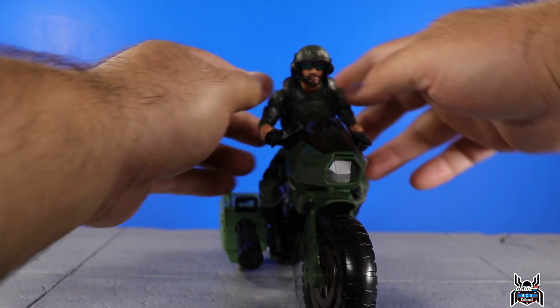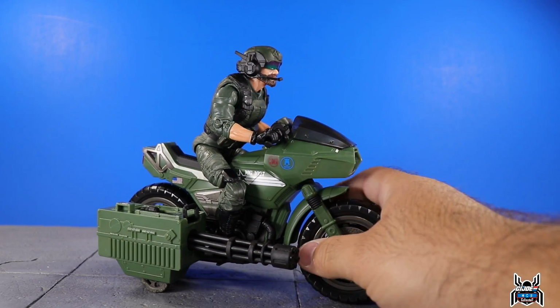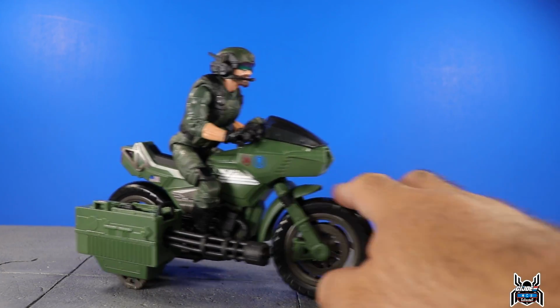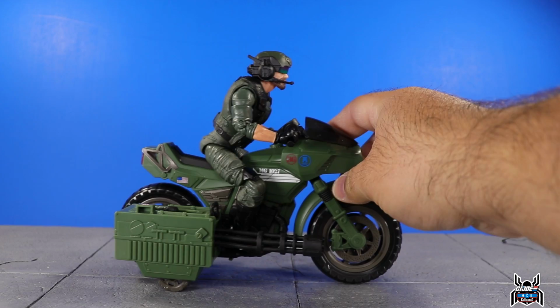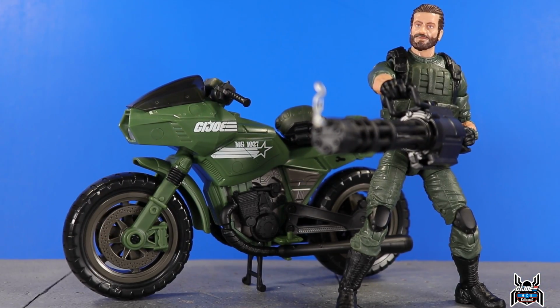So lots of cool creative things that I think a lot of folks are going to be having some awesome pictures and photography going on with him. But there is Breaker with the Ram cycle. So the Ram cycle is awesome. Breaker's just okay. Okay, and there's my review of Breaker and the Ram cycle. The Ram cycle is the highlight and is really awesome. The Gatling gun is really cool.